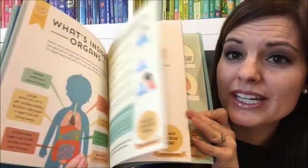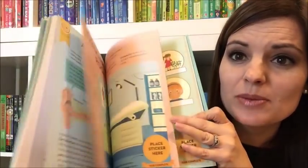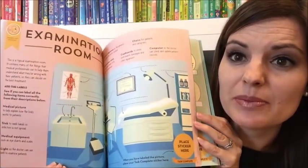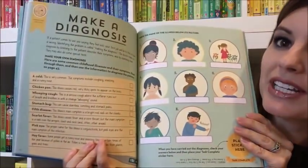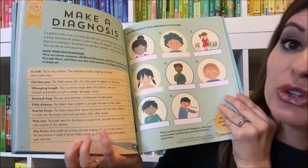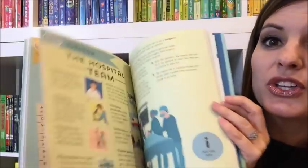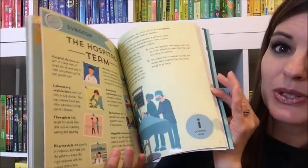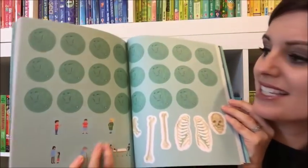It teaches about organs, bones, muscles, blood. So there's lots of information about the human body. It also teaches about examination rooms, operating rooms, medical equipment. It's going to teach how to make a diagnosis. So you look at the symptoms that the person has and figure out which person it matches with. You're going to learn about the hospital team and how to do x-rays. There's so much amazing stuff in this book.